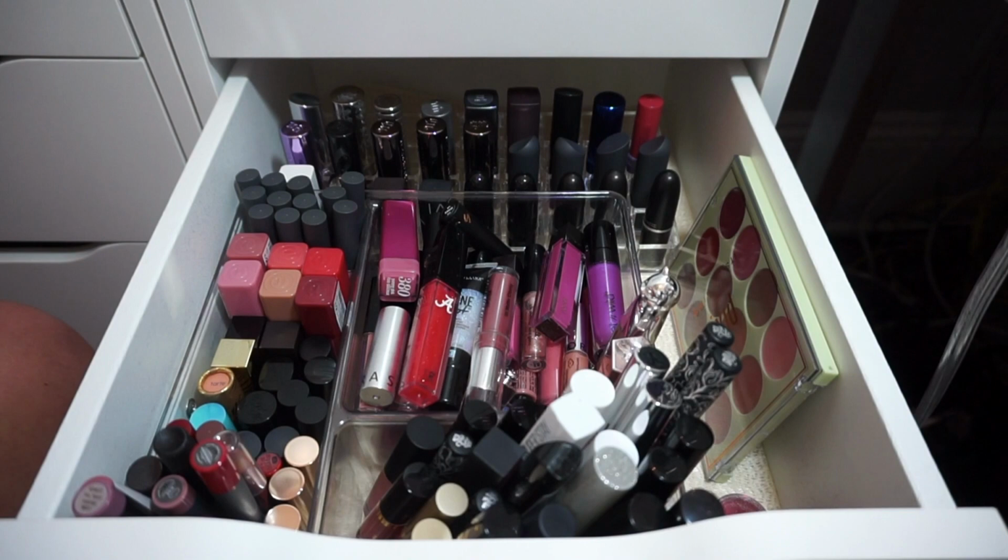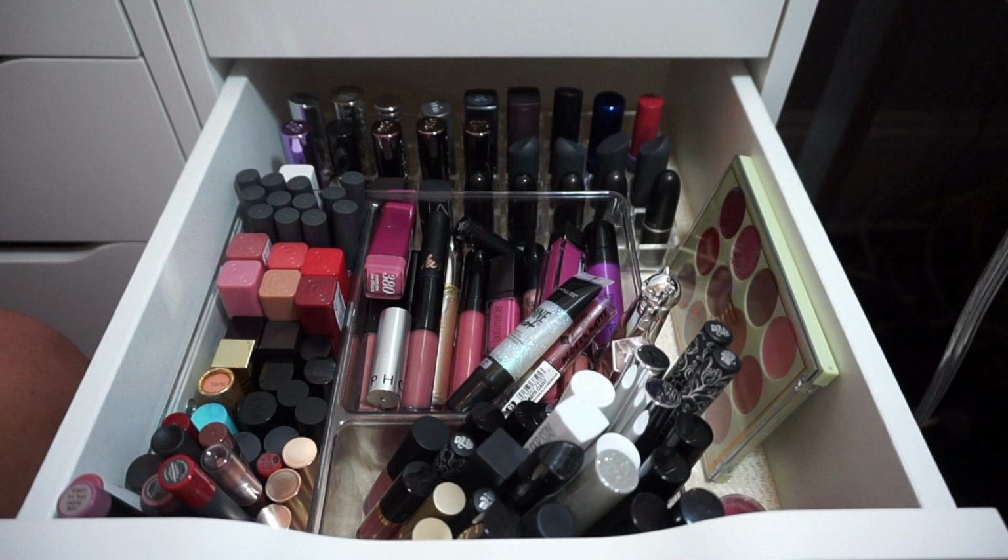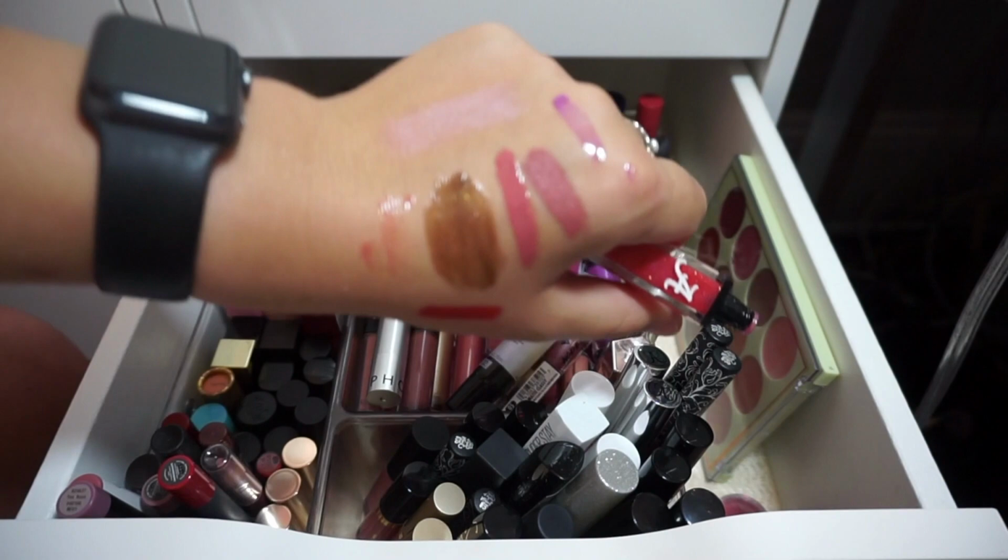What else do I have here? This Alabama lip gloss I am going to get rid of once again. It was special to me at one point, but not anymore, and it literally looks like nothing. The only reason I had it was because it was Alabama, so gonna get rid of that.